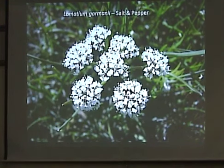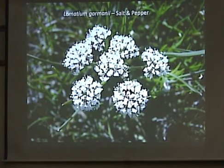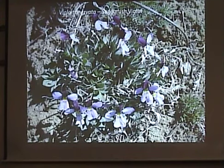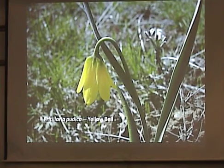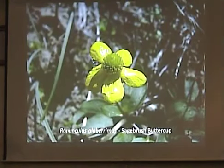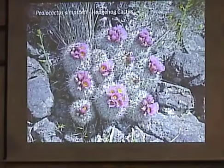Salt and pepper is another desert parsley, or lomatium, Lomatium gormanii. This is a very common violet that occurs all through the sagebrush country, the sagebrush violet, quite a pretty little plant. And the yellow bells, you see the little fritillarias pretty much all through the shrub steppe at this time of year. And the sagebrush buttercup, another common plant, nice waxy petals and a pretty little plant with 3 lobed leaves.